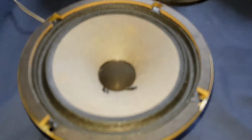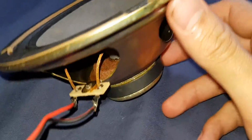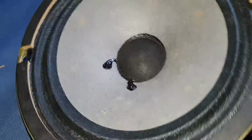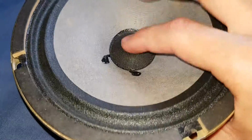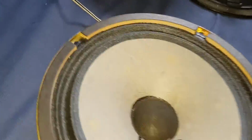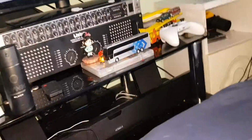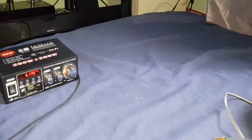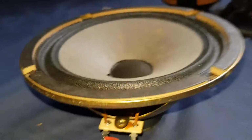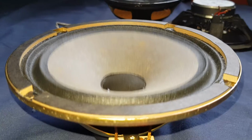Hello and welcome. This is the bass test part. So this is the first speaker. But yeah. Right, let's hear what it sounds like. And this is the song I'm going to be using. It's a quick song, so yeah. And it's not copyrighted, I don't think. You can also comment which has the best excursion.